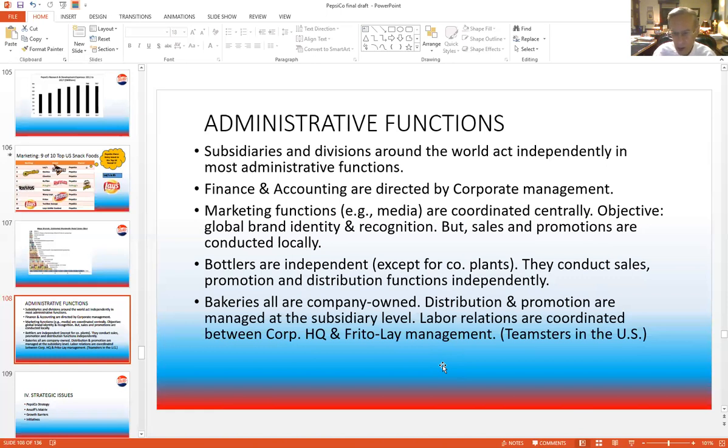Bottlers, except for company-owned plants, are independent. They conduct their own sales and promotion and distribution functions. And bakeries in the U.S. anyway are all company-owned. Well, they are all company-owned everywhere, to my knowledge. And distribution and promotions are conducted at the subsidiary level.